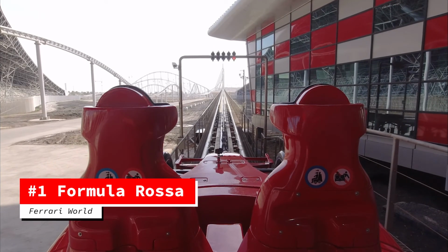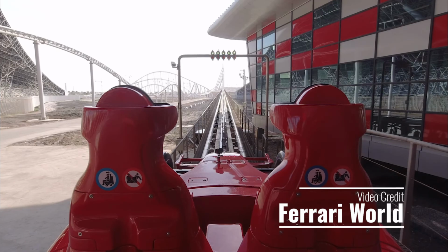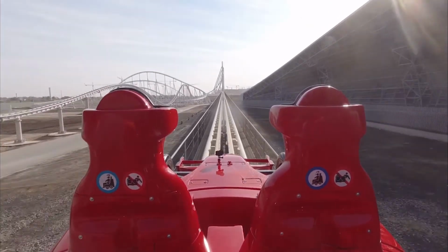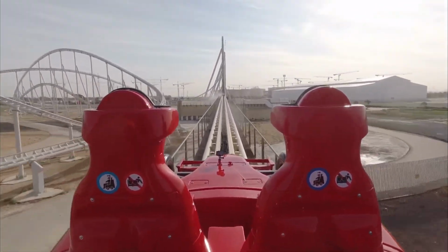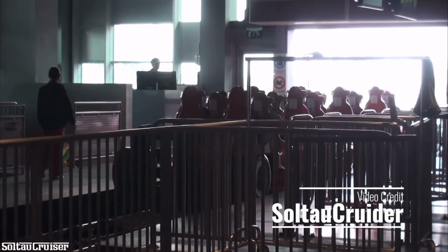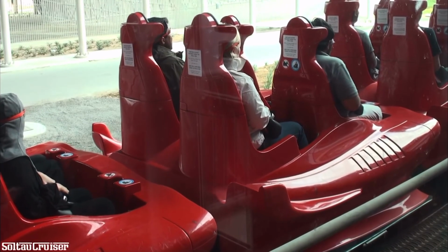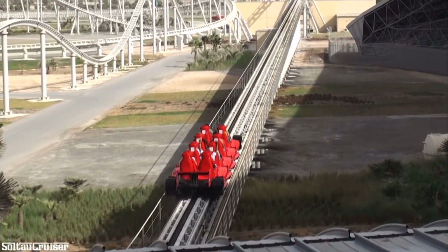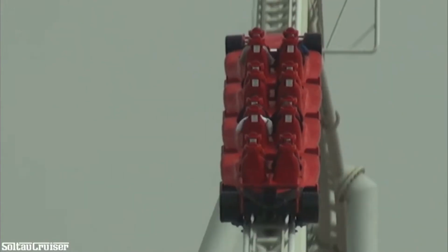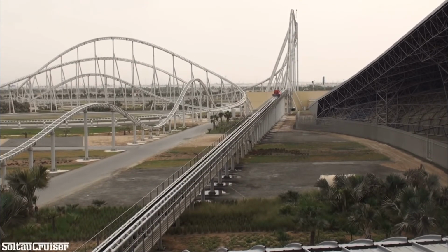And now for my favorite launch, it's Formula Rossa over at Ferrari World. This launch is something else. If you take the intensity of Xcelerator and then add right after that launch, Top Thrill Dragster's launch, this is a launch that you will get. It is the fastest coaster in the world, and it does not take its time getting there. This launch gets you every time, and then after the initial launch, it seems to go into another gear. This launch is something else, and you will be very lucky if you're able to experience this.